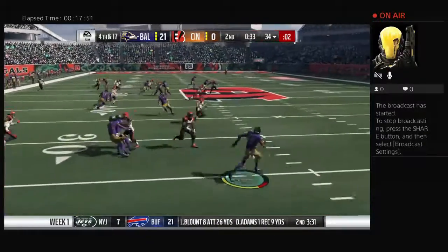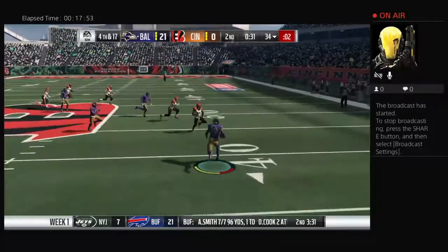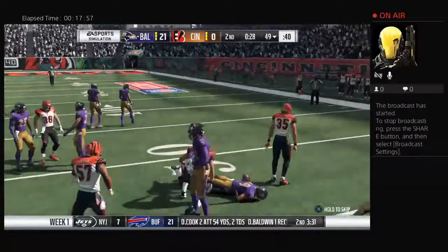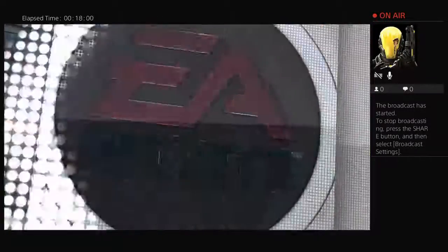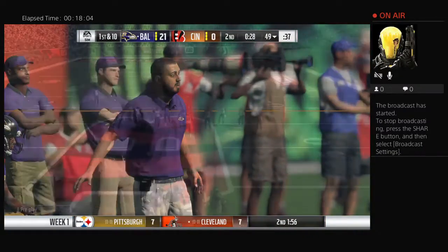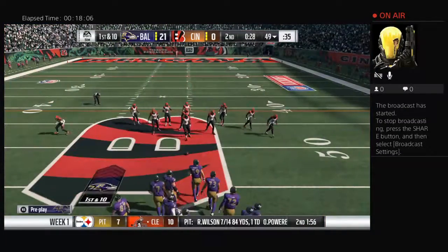This will be fielded at the 17. Oh, good move. It looked like he might beat that last man. He doesn't, though, but it goes as... And now Baltimore gets set to take the field.